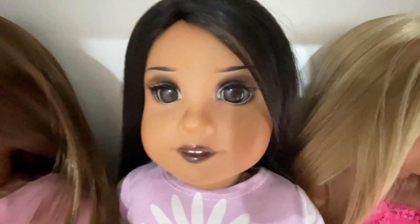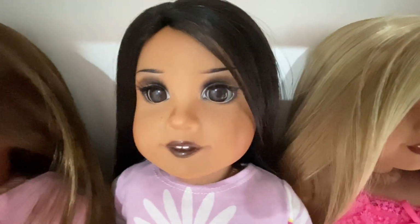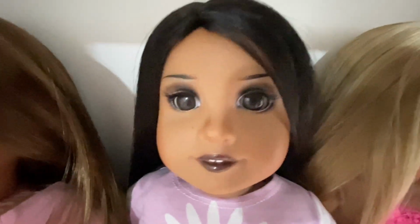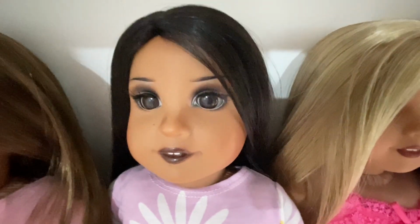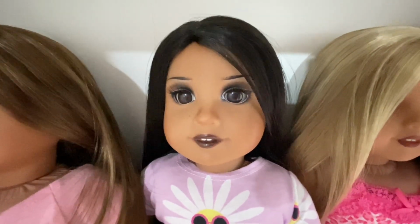This is Francesca Michelle Corinthos, and her first name is from Wentworth. Her middle name is technically from General Hospital in a way, and Corinthos is from General Hospital. So Francesca is one of my little rebel girlies as well. She is a Sabri Paints custom.